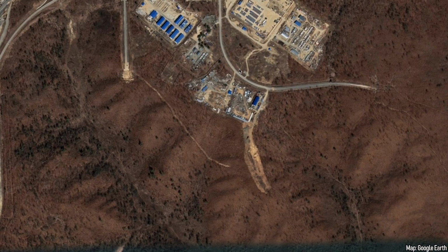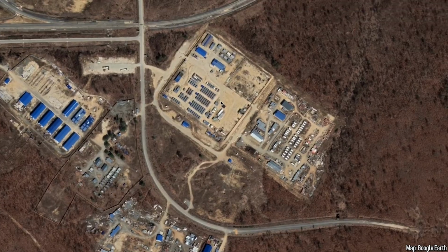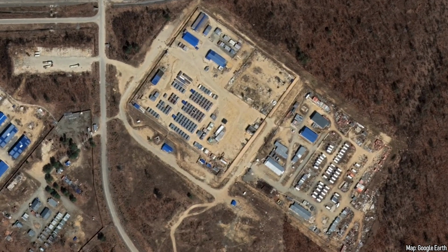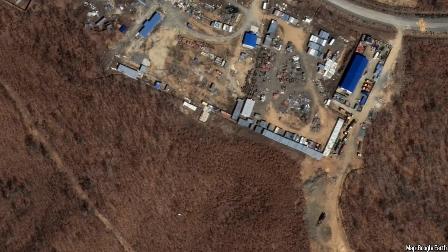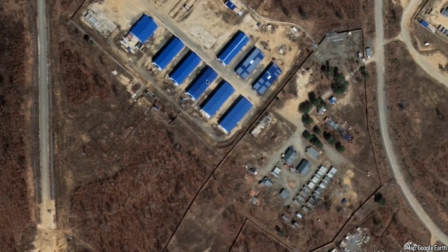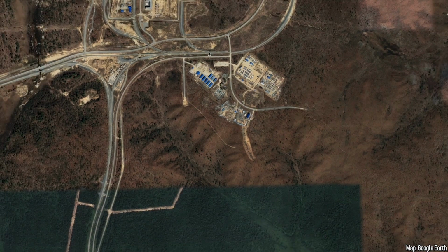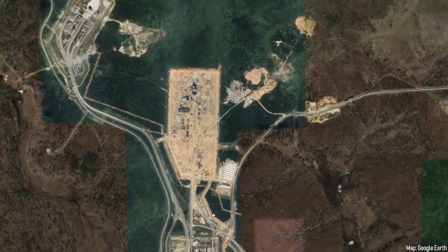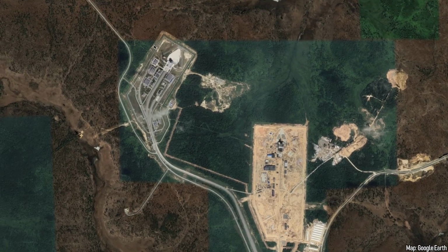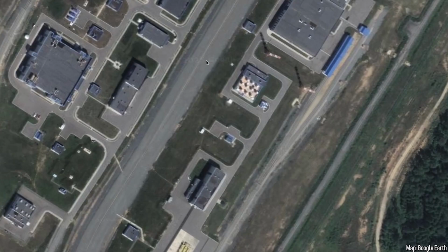Let's have a little look around here. Vostochny Cosmodrome. What's this down here? This looks like some sort of staging, I guess, like a storage facility. And these images are old, right? This is from probably 2022, maybe even 2021. And that's a big difference between the facilities in the United States and the facilities in Russia, is that they're so secretive, dude.